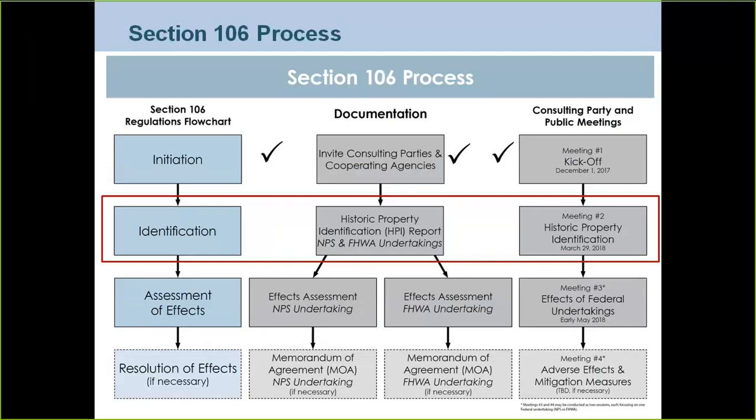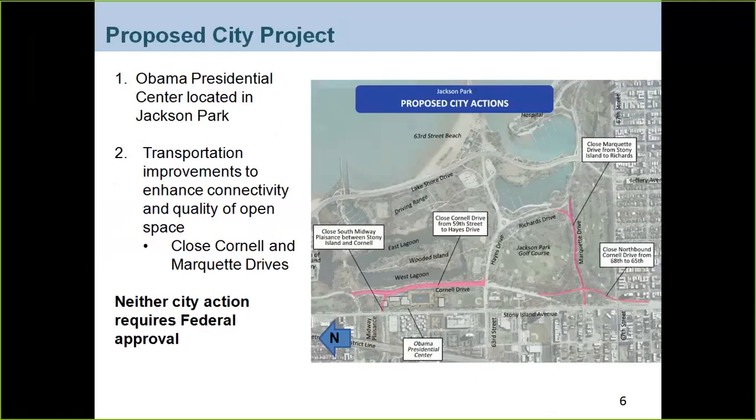So the main reason that we're all going through this process is because the city has proposed two actions. The first, that the Obama Presidential Center will be located in Jackson Park, and the second, that transportation improvements are warranted to enhance connectivity and the quality of open space, specifically closing Cornell and Marquette Drive.